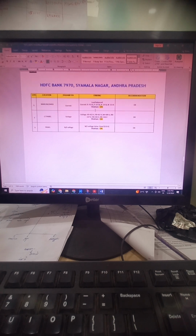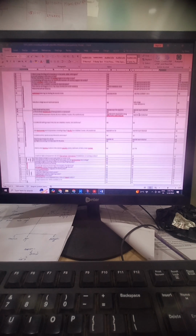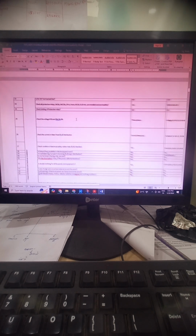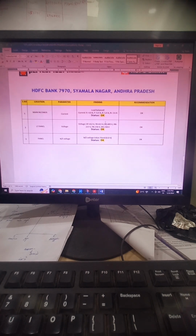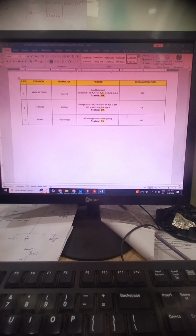Even if you change the voltage at point number 2, or make a variation at point number 25, you need to mention the same voltage just below in the report. Okay, there is 413, 413 volt, 410, so you need to mention the same exact voltage here. 413 volt, 10 volt. Okay, any voltage is okay, that's it.